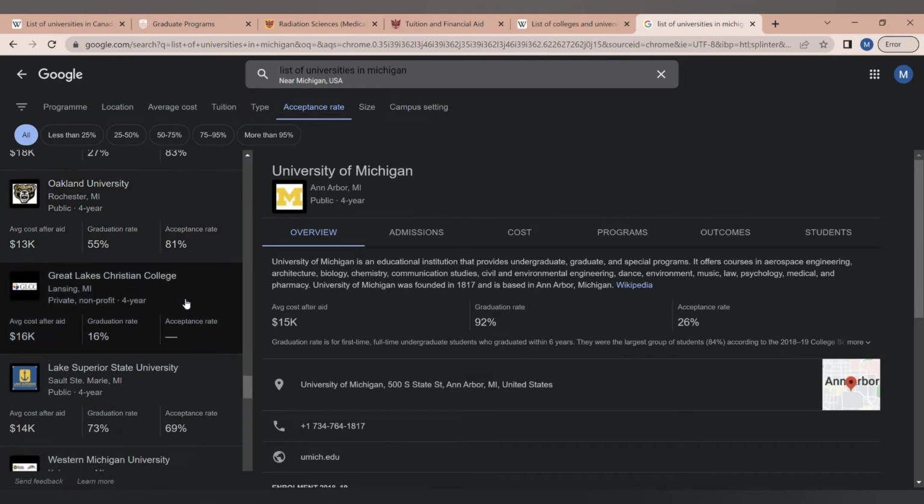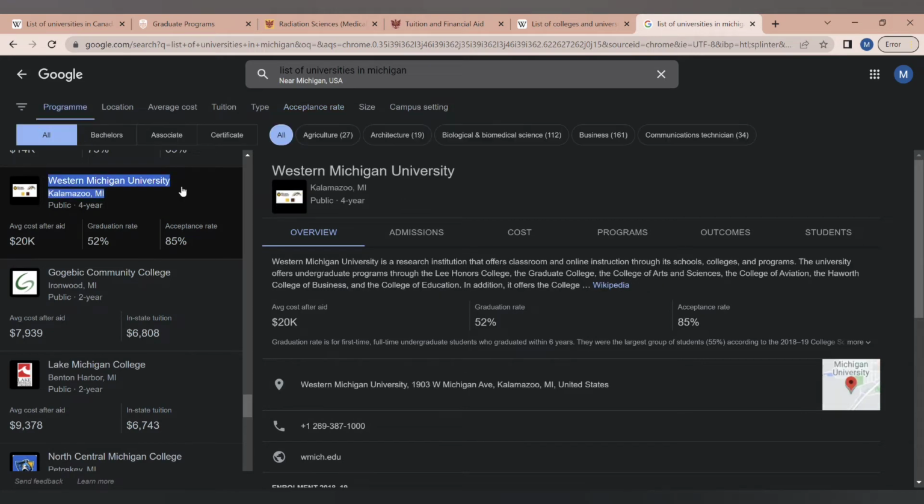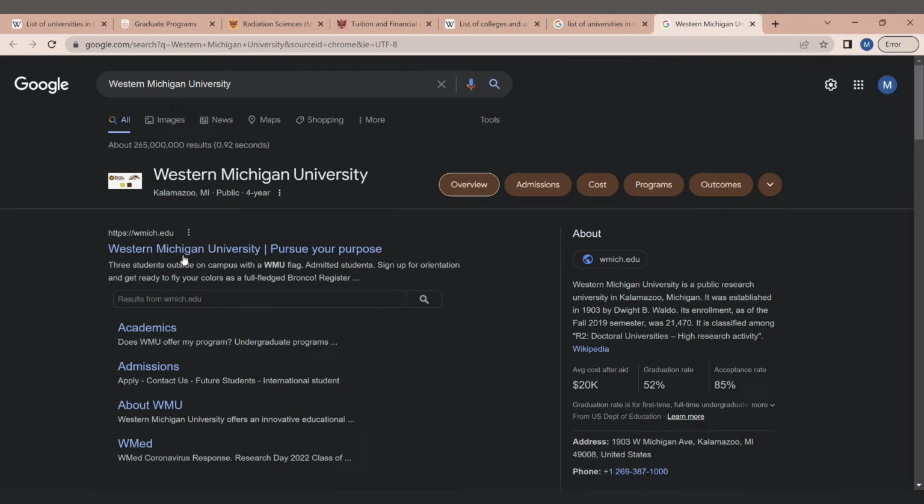So then I'm looking for a university here. So let's see, the average cost of tuition is 20,000. Acceptance rate for Western Michigan University is 85%. So let's take a look. Select that and right click and search Google, right? So it will come up there. This is the university's website right there.